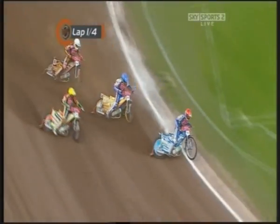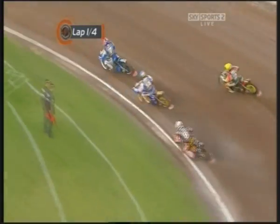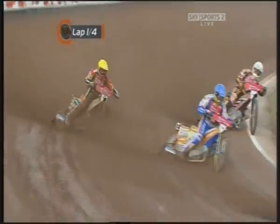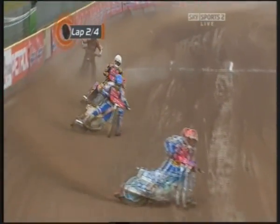Good start on the inside behind red, Rudy Holta. Lee Adams in yellow coming round the outside, pushing up the inside. Kasprzak in blue. Right at the back, sadly, it's Scott Nicholls. But the man out front, Rudy Holta, going well. Yeah, super start from the inside from Holta, and Kasprzak gets tucked back into second place. Nicholls now has forced his way into third place.